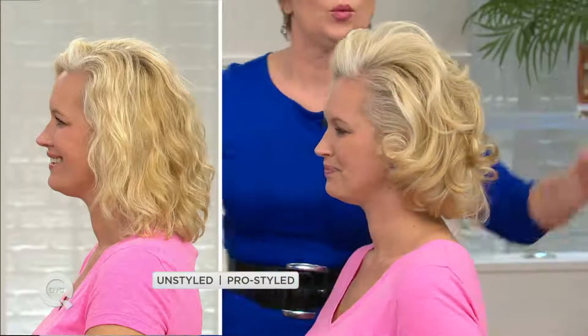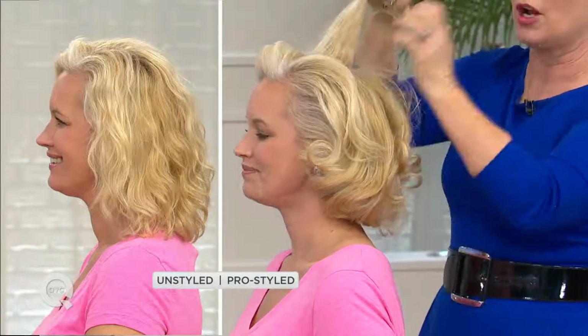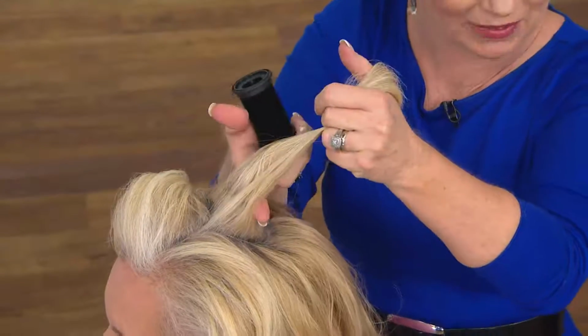And what I love about rollers, and I just want to talk about this a little bit more, is when you use rollers, what you're doing is getting volume. You want volume from where? The root area. So you need that lift at that root area. That's what rollers give you. A lot of other devices that you're going to use, or curling irons, you're not getting that lift at that root area.